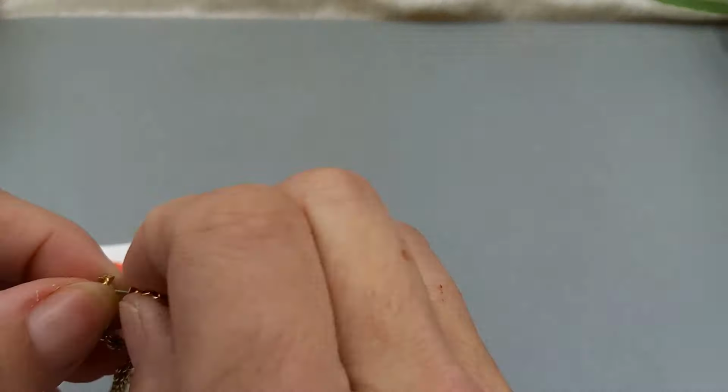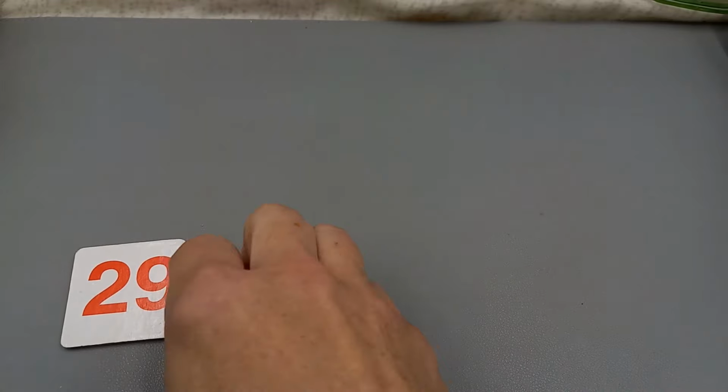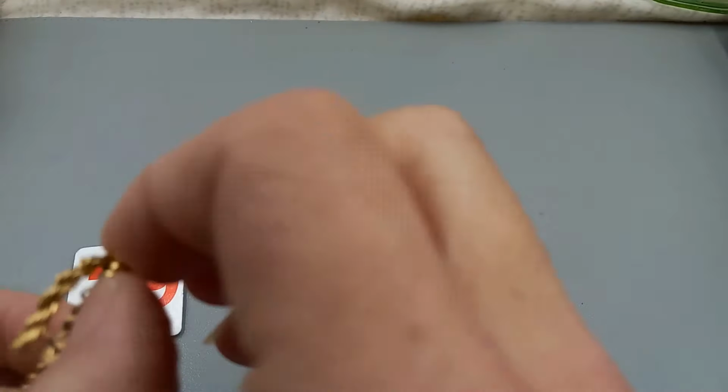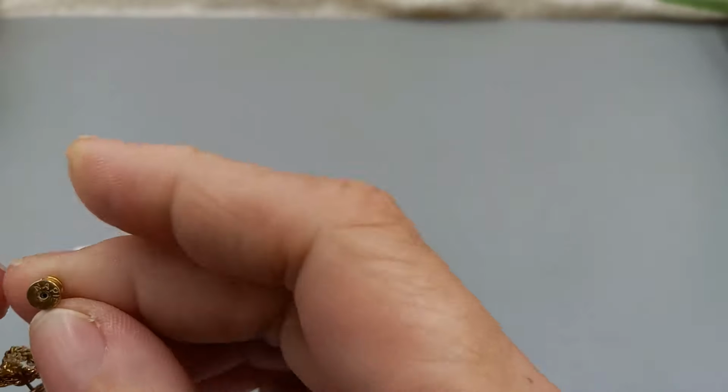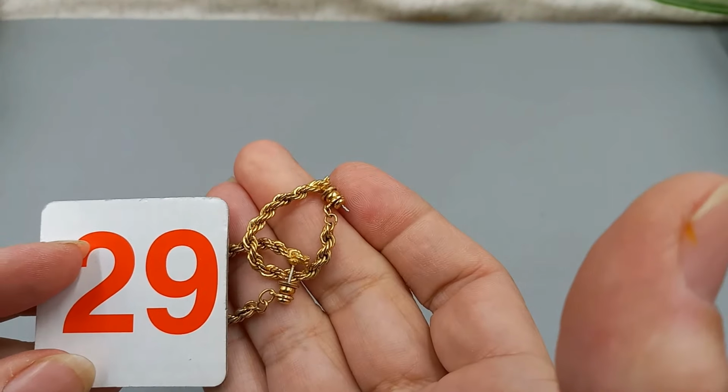Number 29 are earrings. I stuck them together. So they are a twisted rope. Oop, they are marked. Let's see what that says on there. It says Napier, you guys. So these are Napier gold tone ribbon or rope twisted earrings. Get those back together. Napier, number 29. We'll go ahead and do those for $4.